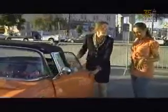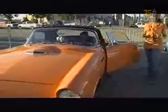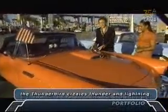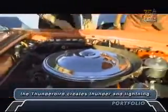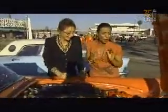Oh, do you want to look under the hood? I'd love to. I know, the girls just love looking under the hood. There it is. Wow. That's the engine, I think. Where does the water go? The battery. I don't know.